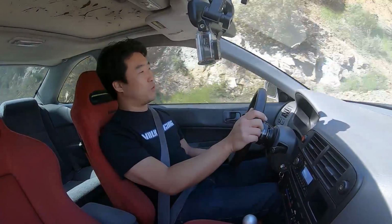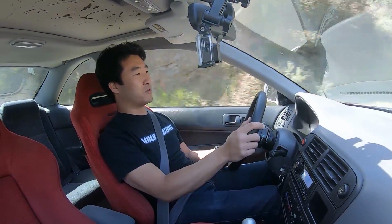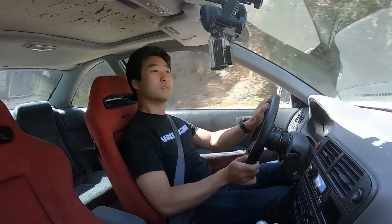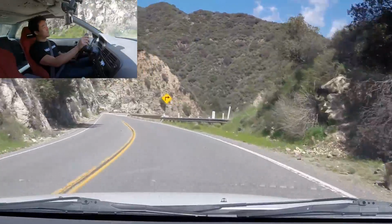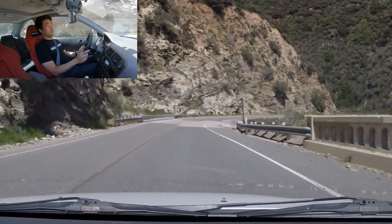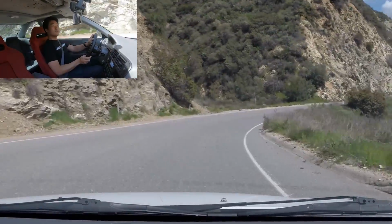Should have a tighter corner coming up here. Even as this corner tightens, I'm still able to go through it with complete control. This is actually a lot better than I thought it would be. Got a nice transition, right, left. Very little body roll. There's not a whole lot of weight to actually move around with this, which is nice.